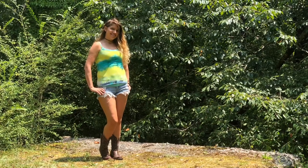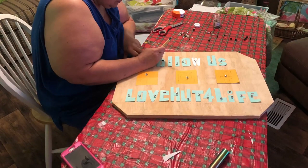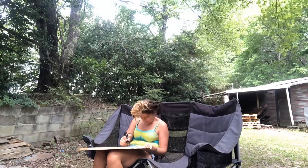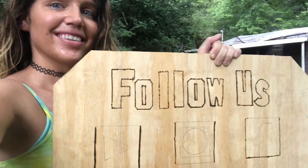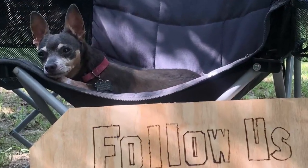The next morning, I employed Shane's mom to help me get the letters on this board because I am far, far from an artist. She did a great job and knocked it out in no time so that I could start attempting to burn it in. I got this far before the tip broke off in our new wood burner and it was no longer functional. So me and Dixie spent the rest of the day like this, waiting on Shane to get home with a new wood burner so that we could continue our project.